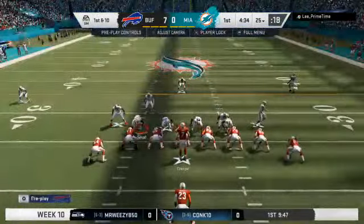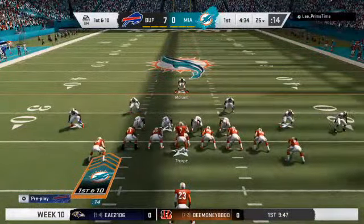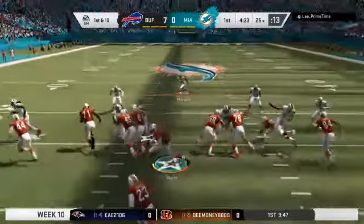Ready up. X3, 218, chop. Bang, bang, bang, bang, bang, bang. Fire.